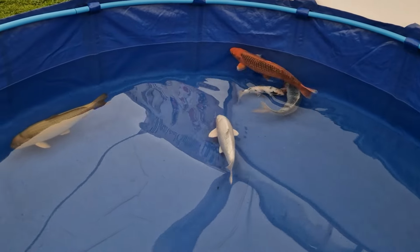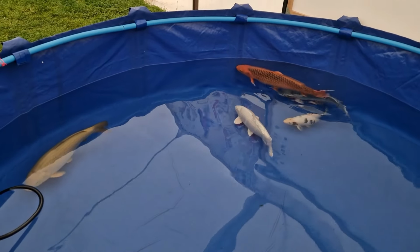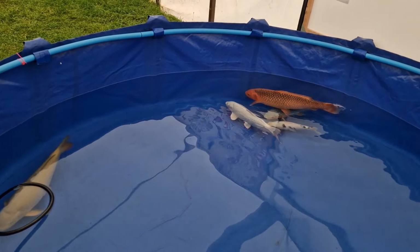Sorry about the camera work, guys. So there you go, happy days. So just a quick look around the vats.